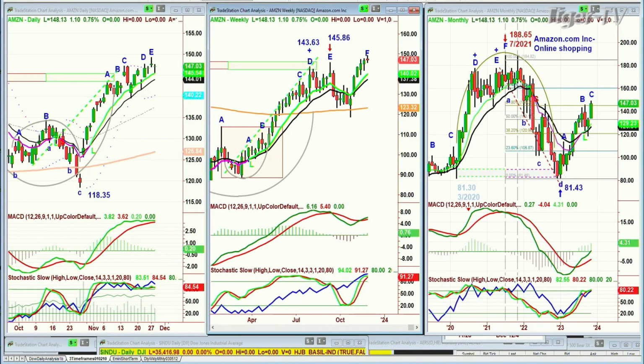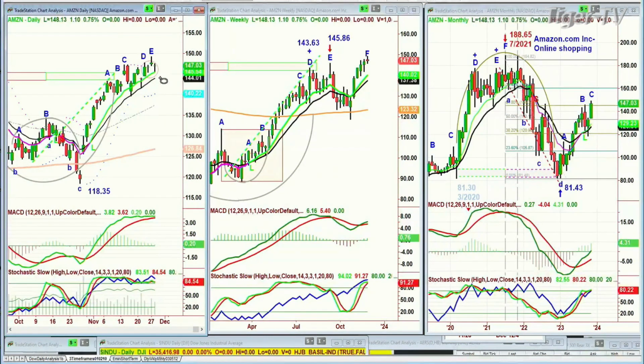Magnificent 7. Amazon. It's Amazon trading at 148.13, up $1.10. Yes, it's had a very nice move. I've got this. There's a Chapman Wave instant restart potential. My thinking right now is that it's more likely to be a P, E, or an F, and then pulls back a little bit. In the meantime, I'm not ignoring it. Very good action so far.